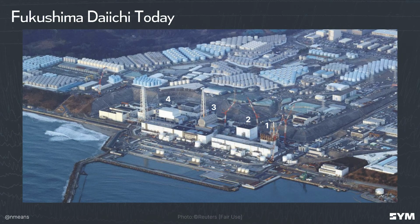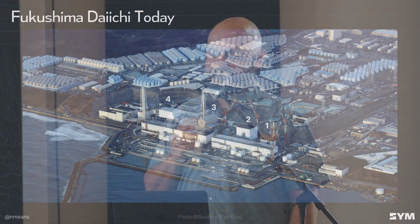A tank farm sprang up around the plant to contain all of the contaminated water they had pumped through the reactor cores, trying to keep them cool. Unit 1 and 2's buildings were able to be repaired, but new containment structures had to be built around Units 3 and 4. Decommissioning work has begun and will likely take several decades to complete. In the history of commercial nuclear power generation, there have only been 5 reactor meltdowns, 3 of them at Fukushima.